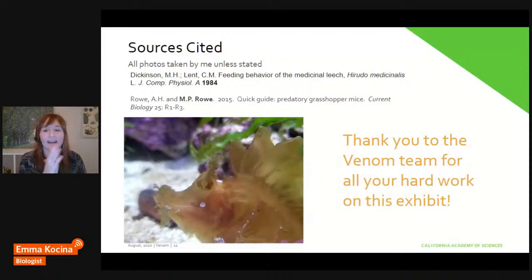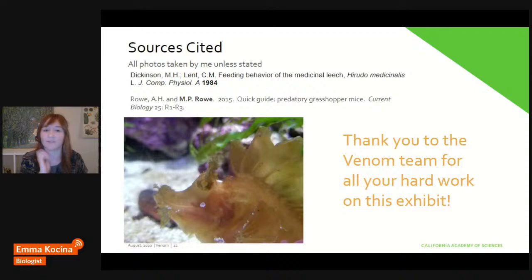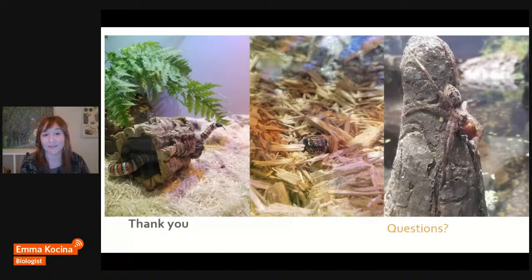And with that, I just want to thank everybody who worked on this exhibit, the Venom team, for all your hard work. I have another cute slide with some pictures. There we go. We hope that everybody stays safe, and this exhibit's ready for you. We were supposed to open in March, so we are ready for when we reopen. Hopefully when that happens, you'll be able to come see it. This was just a sneak peek into it. There's lots of great animals that are awaiting your discovery. So thank you so much for listening.